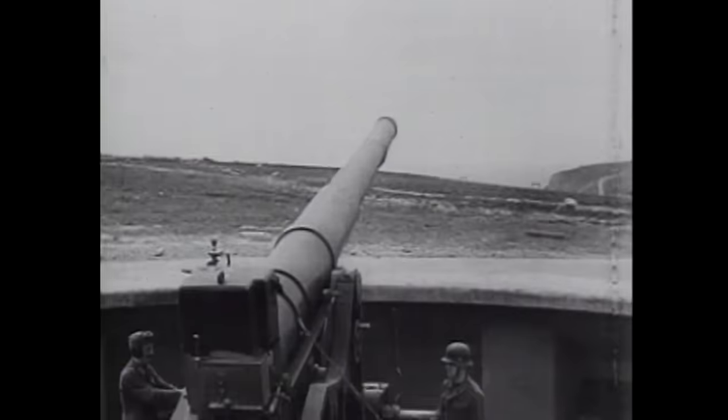The guns of the coast artillery were consistently some of the largest and most powerful, firing shells up to 16 inches in diameter, which weighed almost a ton. Long ranges and heavy penetrating shells were needed to counter thickly armored warships.